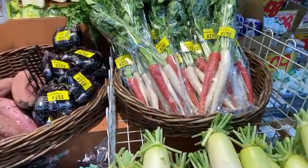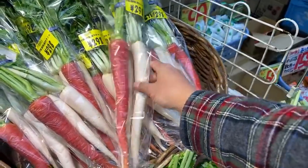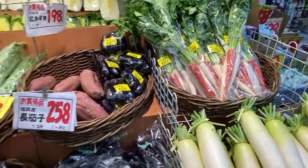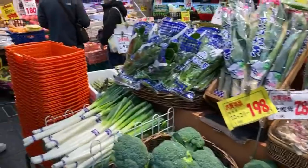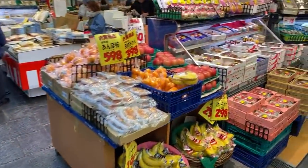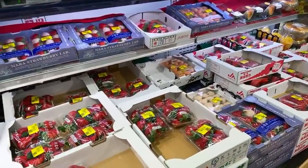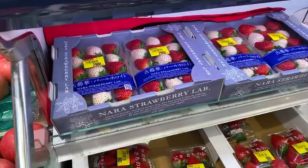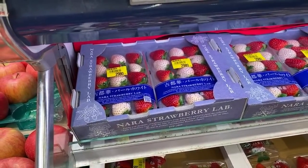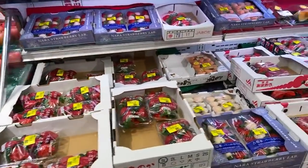Check out these white carrots. I don't even know if they're called carrots, but... They sell these red carrots at New Year's as well. I don't know if they're coloring in it or what, but I'm sure there's a story behind it. Oh, the dessert strawberries are here. Check this out. They've got all kinds of strawberries. They've mixed this with red and white from Nara. It smells so good. It's $30 for that pack. That's so much cheaper than in Osaka, than in Tokyo.